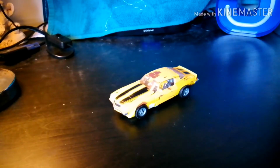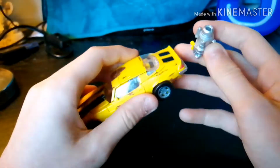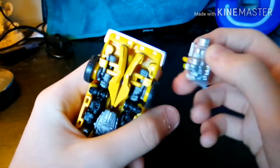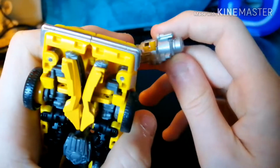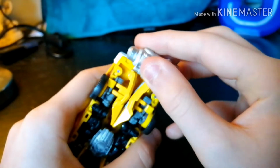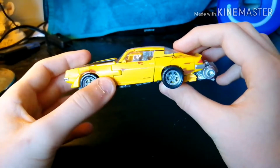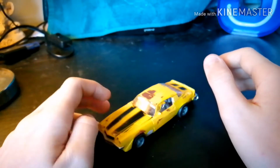Right, he does come with an accessory. He comes with his arm cannon. It is more for his robot mode, but if you want to store it in his vehicle mode, there is a groove there and a slot there, and there is a peg and a slot on the cannon there, and you just plug it in. There you go. Awesome.